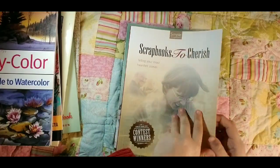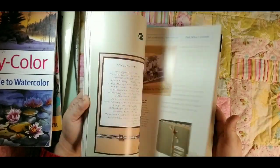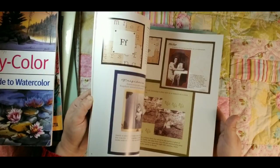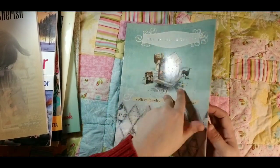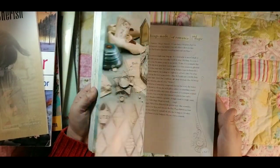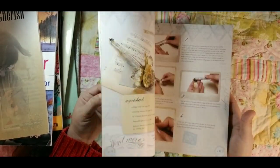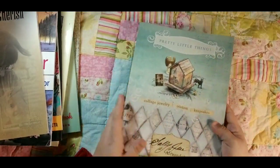A Simple Scrapbooks to Cherish, which just has some really cool layouts in it. Sort of ideas for things. And again, for 25 cents, you really can't beat it. I know journaling is sort of like scrapbooking, but totally different. But I thought I might get some ideas out of that for 25 cents. And this is called Pretty Little Things, Collage Jewelry, Trinkets, and Keepsakes. And it is nothing but collaging metals and jewelry and 3D collaging and making all kinds of things. So I'm looking forward to it. I haven't even had time to sit down and look all the way through these yet. There's just a ton of collage things in there. So for 25 cents, that was a good deal.